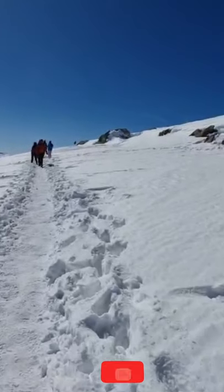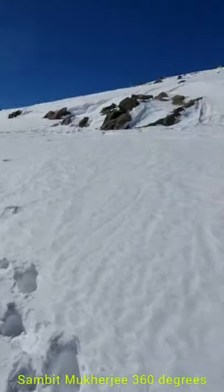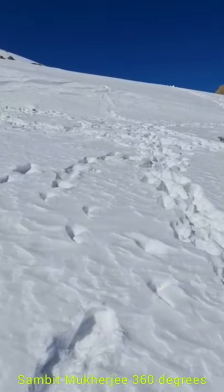Avalanches come here day and night. Frequently, avalanches come.